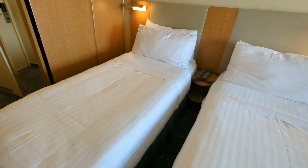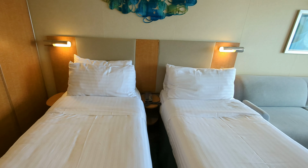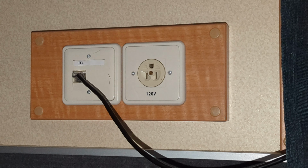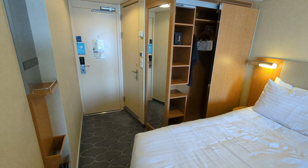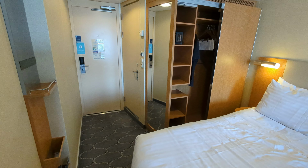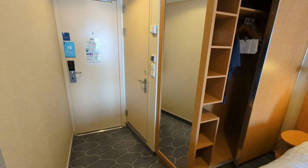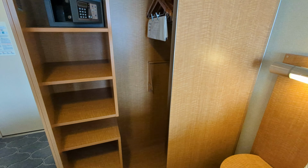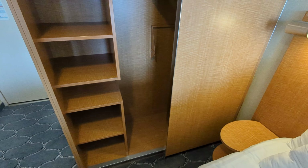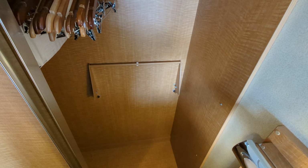Now, as you can see, the beds are separated here. Just let your room attendant know if you do want them connected together into a king. And underneath one of the beds, there is a single US outlet. Unfortunately, there are no other outlets or USBs by the bedside. The closet is a decent size with 5 storage shelves and a decent amount of hanging space as well. And there's an extra fold down hanger rack too.